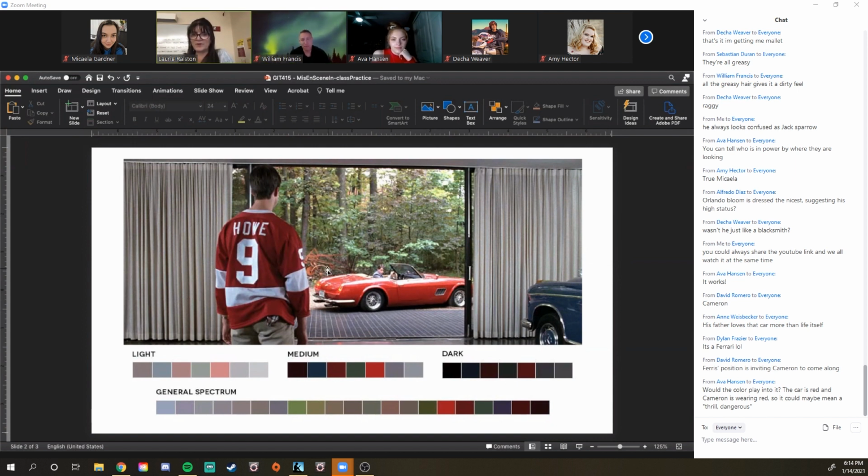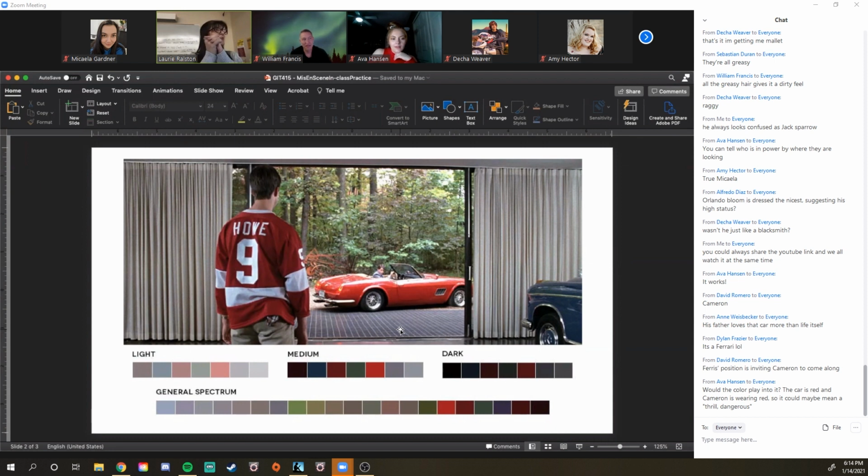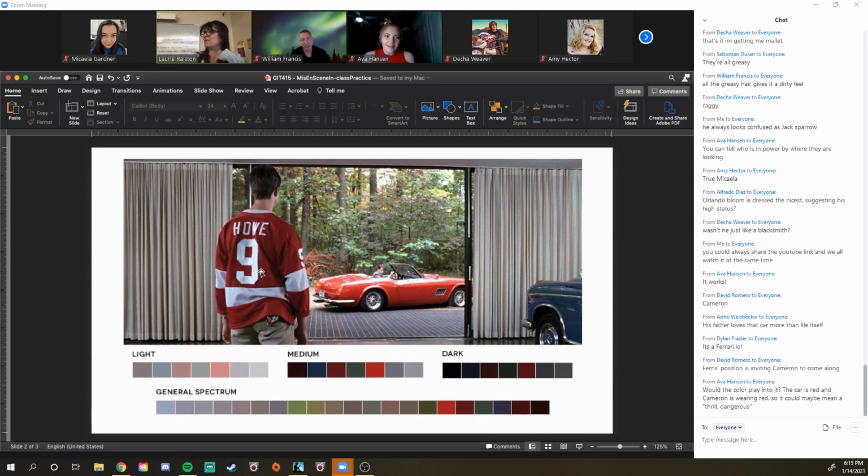What about Ferris? What is Ferris being in the car out there? Oh, I think Ava said a good point. The red, right? Cameron's, I think it's a hockey jersey, is red. Because I think this takes place in Detroit, so it'd be the Red Wings, the hockey team. And the car's red, right? So maybe this is as gutsy as he can be, but he's getting pulled out to this other red.